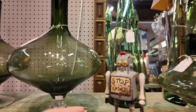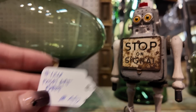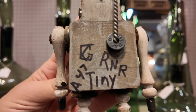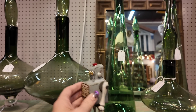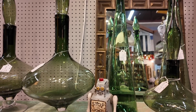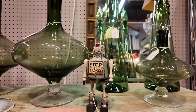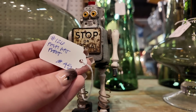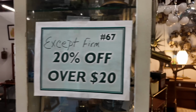This guy's cute. What does that say? Folk art robot. R&R. Tiny. He's pretty good. And he would be 30% off. So $12 off.